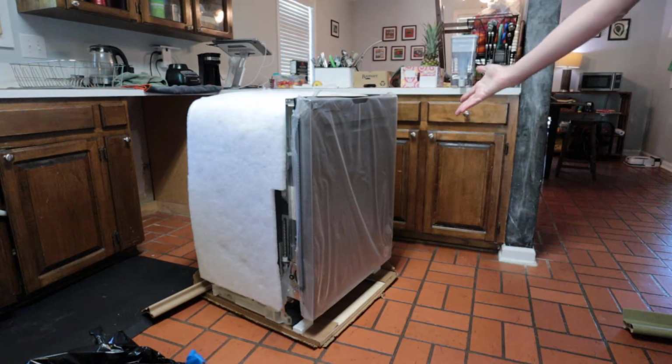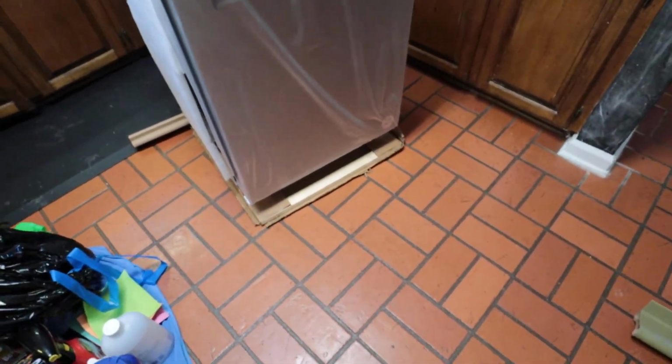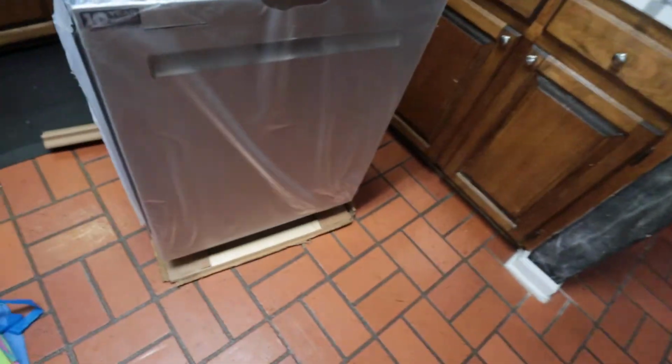So this right here is the dishwasher that we decided to go with. As you can see too, one thing that I liked about it is on the front, there's no branding or anything. So if you have other appliances that are this stainless steel look, it fits with the rest of your kitchen. Let's see. Oh, look, we got a little piece of tape.